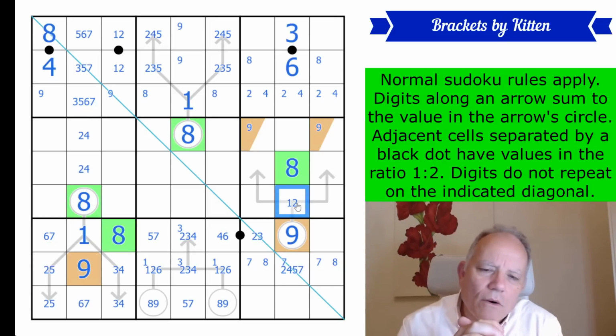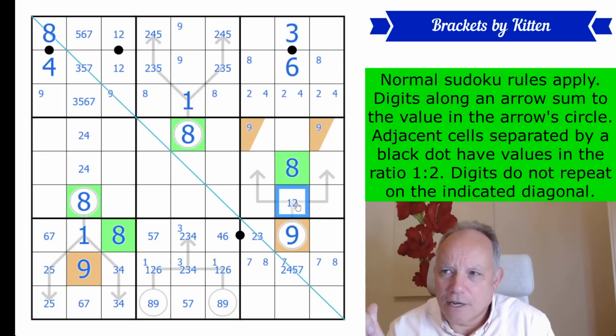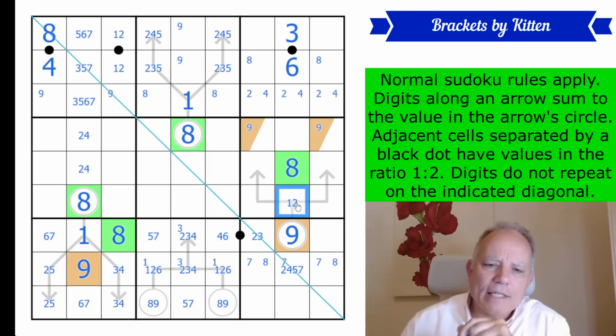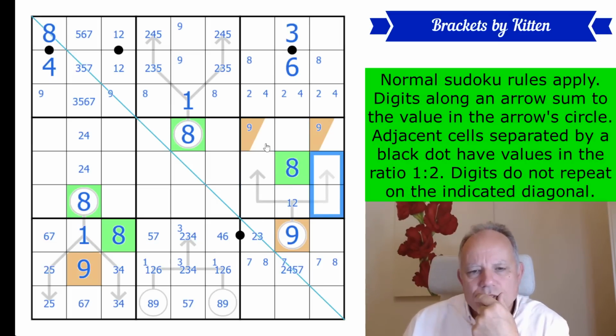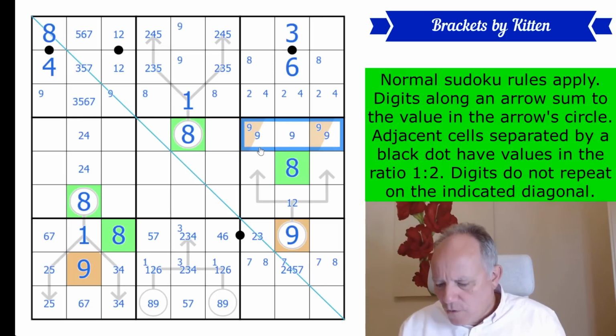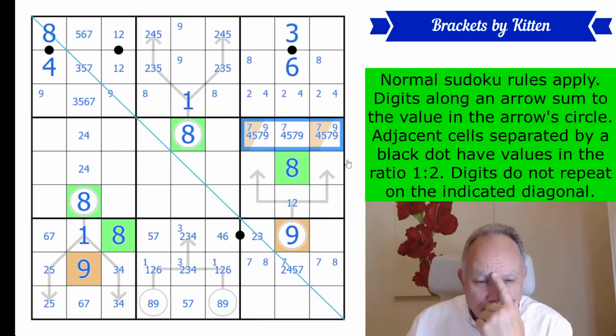Well, no, it's not, because 9, a 3-cell combination including a 1, has to be either 1, 2, 6 or 1, 3, 5. So this would be 9, 7, 4 in that case. So this is either 9, 7, 4 or 9, 7, 5. 7 is definitely being used there.